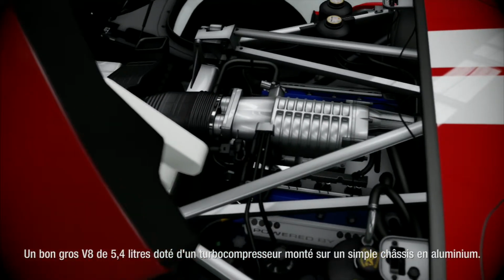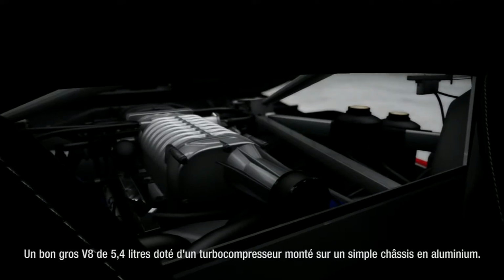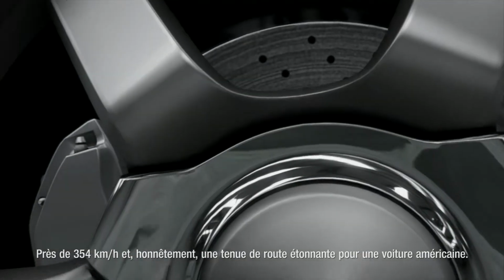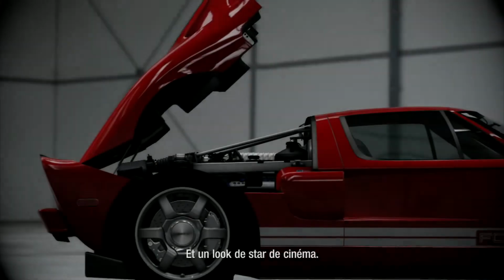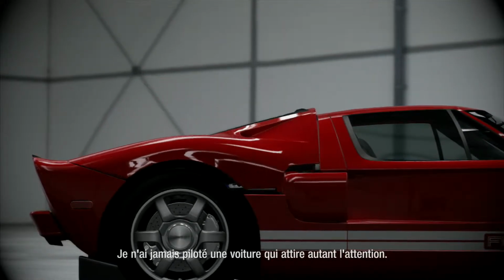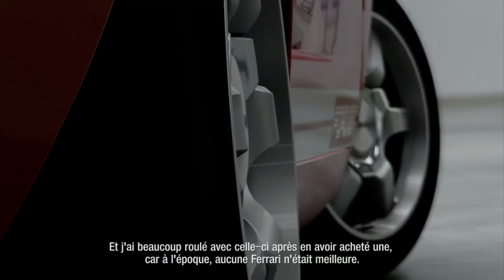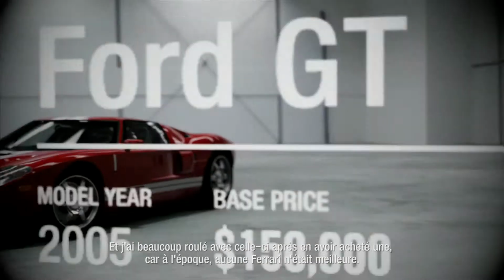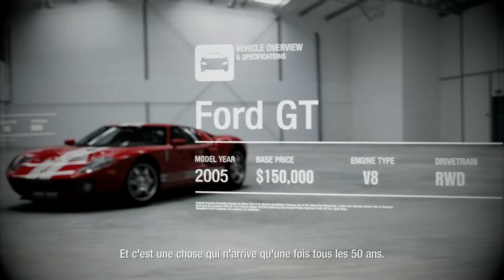A great big V8, a 5.4-litre with a supercharger, and a relatively simple aluminium chassis. 220 miles an hour, and frankly, astonishing handling for a car from America. And movie star looks. I have never driven a car that attracts more attention, and I drove this one a lot, because I bought one as remarkably, at the time, there wasn't a Ferrari that was better. And that's only something that happens once every 50 years.